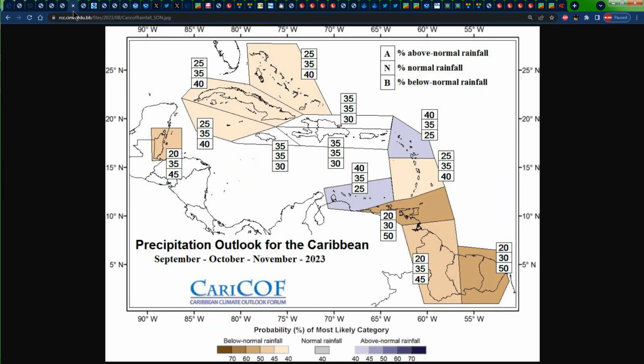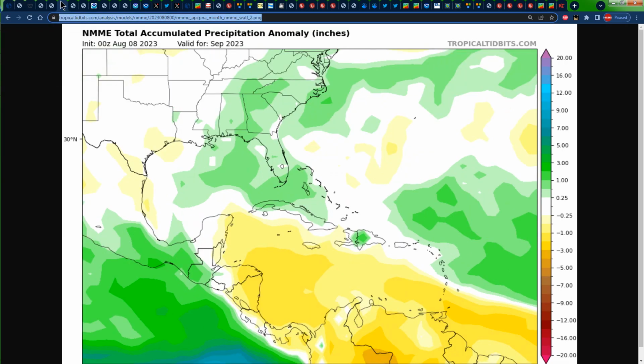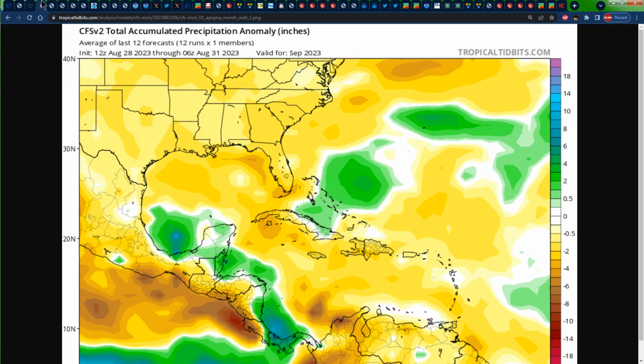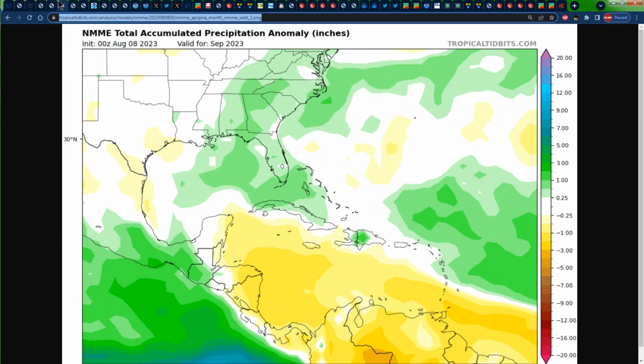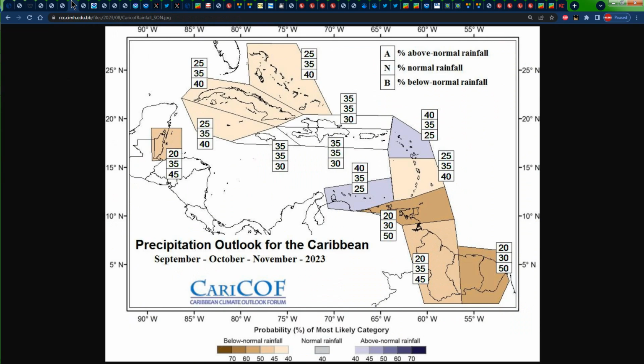If we actually take a look at what the CARICOF is showing, that's the Caribbean Climate Outlook Forum, we can see that Jamaica along with Hispaniola and Puerto Rico is embedded in some white shades that represent average rainfall. So what the CARICOF is showing is more in line with what the CANSIPS is showing, and what the NMME and the climate forecast system are showing are somewhat identical in terms of the rainfall. We shall see which one of these models are more accurate.